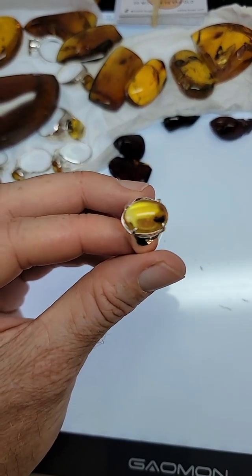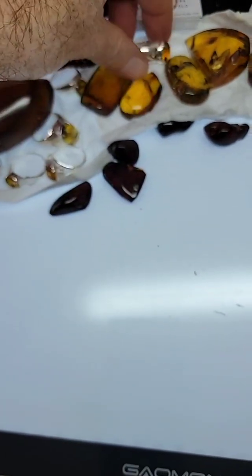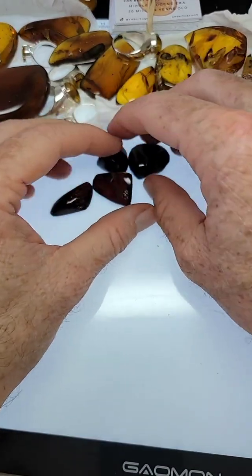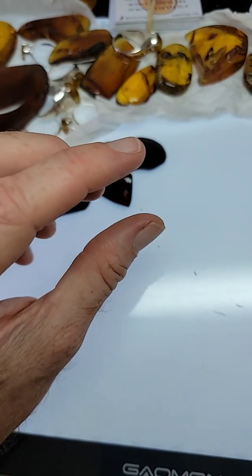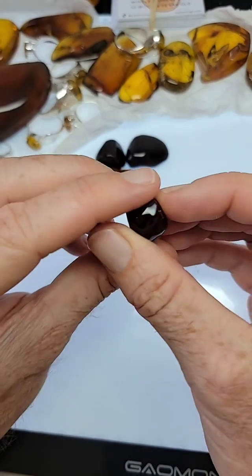Appreciate that. Can I see the red inside amber, please? Yeah, out of all the reds, I have a couple on the table here. We got them in smaller ones. I think this one's my favorite. These are at 15 a gram, and I think this is 2 grams. Yeah, 2.3, but we'll do 2.